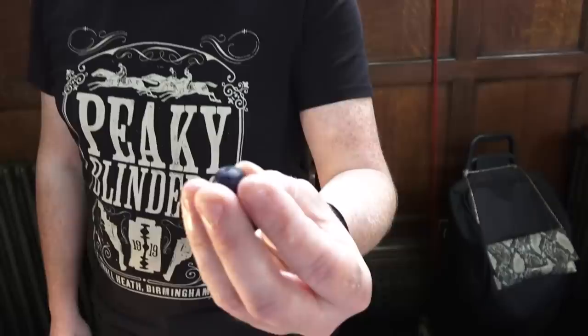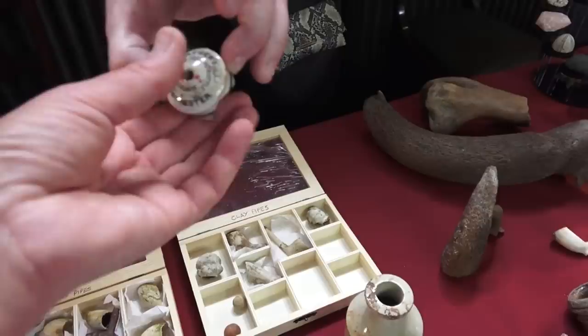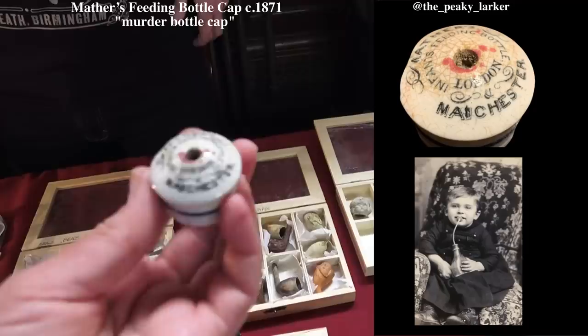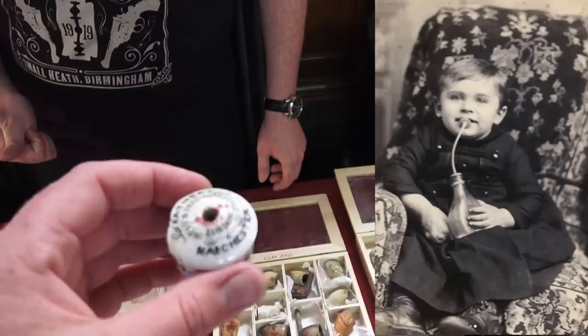I've also got my murder bottle cap. Oh, a murder bottle? Yep. Now that's from an old baby's bottle, isn't it? Yes. They were called murder bottles because of the tube that went in the centre through the hole. It was almost impossible to clean, and tragically bacteria caused a lot of infants to die.